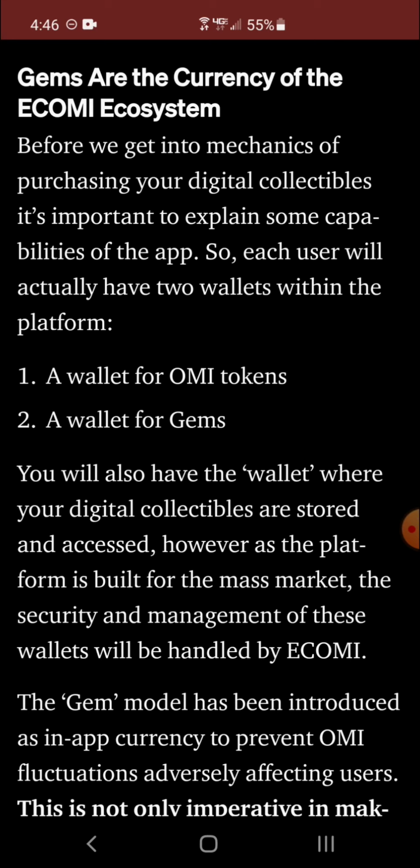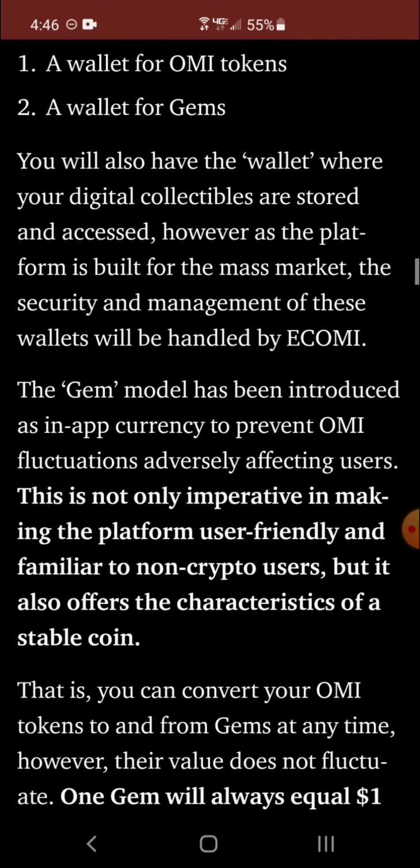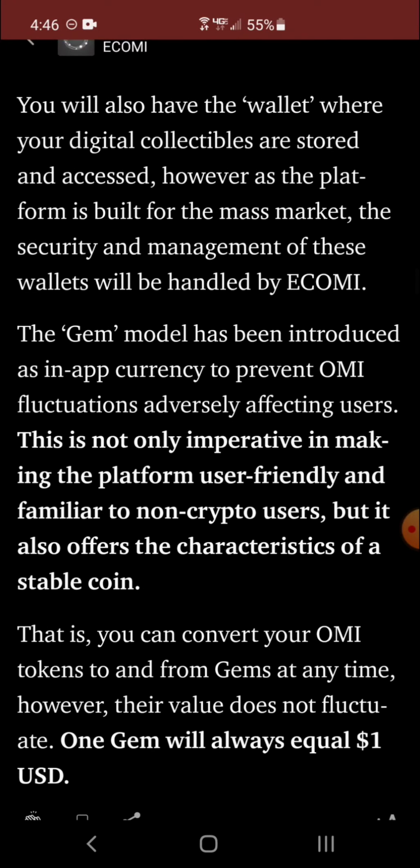However, as the platform is built for the mass market, the security and management of these wallets will be handled by Omi. The gem model has been introduced as in-app currency to prevent Omi fluctuations adversely affecting users. This is not only imperative in making the platform user-friendly and familiar to non-crypto users, but it also offers the characteristics of a stablecoin. That is, you can convert your Omi tokens to and from gems at any time.